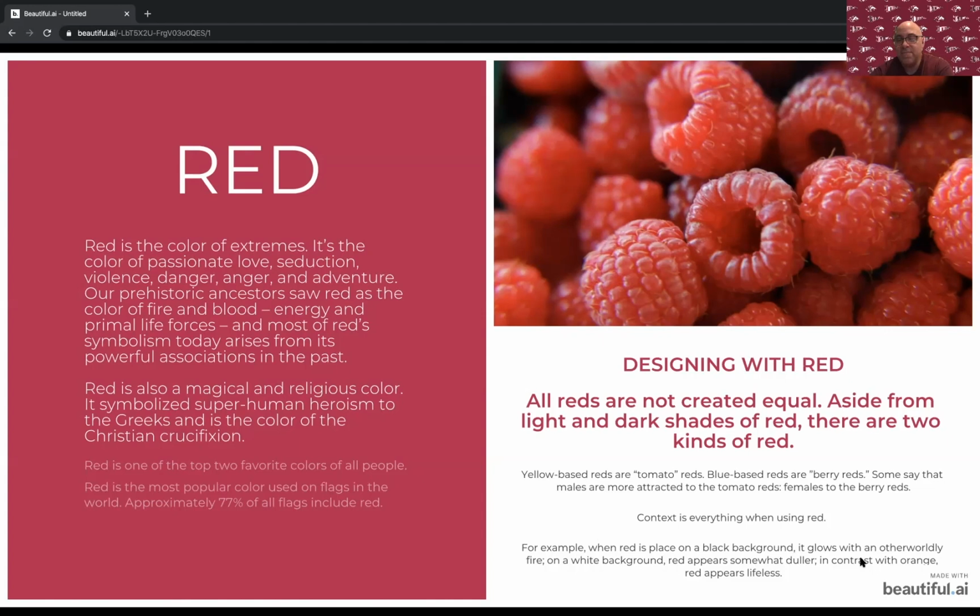For example, when red is placed on a black background, it glows with an otherworldly fire. On a white background, red appears somewhat duller. In contrast with orange, red appears lifeless. Think about that. If I had a red and orange page, sure, it'd be bright, but that red would not pop as much. And if you haven't done that before, definitely do that.